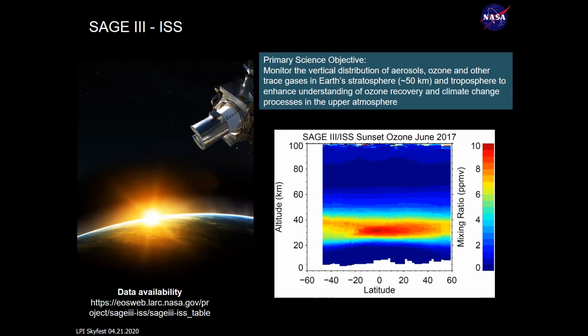The first one here is the SAGE-3 instrument, the Stratospheric Aerosol and Gas Experiment. This is a sensor that's focused on looking at ozone in the stratosphere, how ozone is created, how it's destroyed. And as I'm sure most of you know, there's a hole in the ozone layer that has been recovering over the years. And SAGE-3 is one sensor that's tracking how that recovery is going.